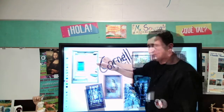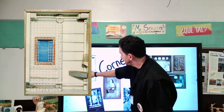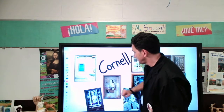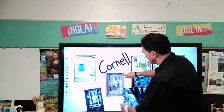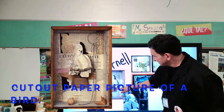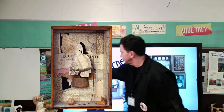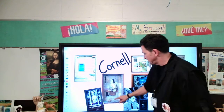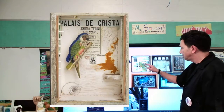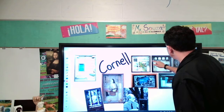Look. So this one here, see? This is a box. Okay? And he put things inside. See, there's a little screen, there's a little window. There's a little shelf in here. Now this one in here, look. He cut out a bird and he put it inside there and it looks like a bird, and then he put a lot of newspaper around, and a little string in there. See, this one has another cutout bird. See in here? And then there's a little ball and he split shelves.